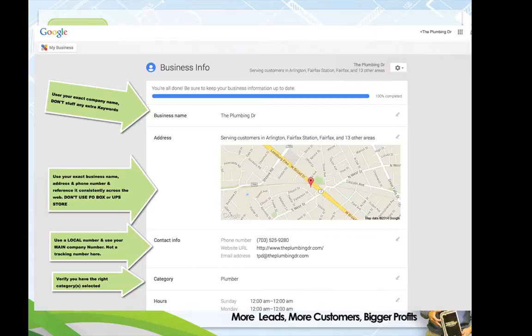Categories, we're talking about a plumbing company, so it would be plumber. If it was an HVAC company, it would be air conditioning contractor. Used to be Google had a number of different categories. With this latest change in Google My Business, they've really narrowed it down. So you want to find the one category that applies to your business, maybe two or three if it's there. Google's not letting you create your own categories now. So you got to choose the category, the bucket that makes sense, and as you're looking through this, just look at that category and make sure it's correct.